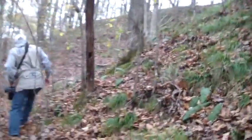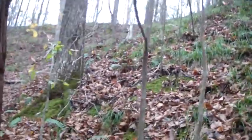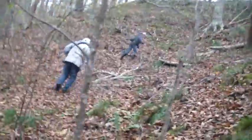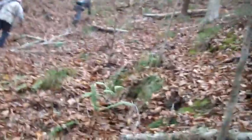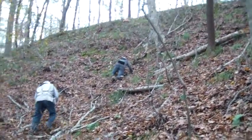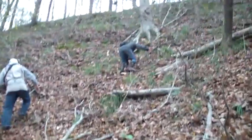We got to see if this is the ravine Bob refers to as crumbling. Eventually we'll come down to the bank of the river. That'll be flat. You can deal with it.